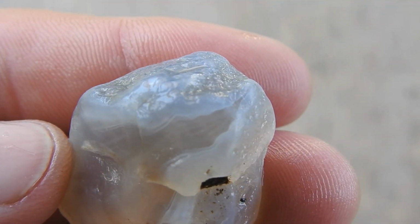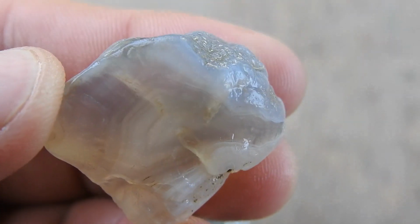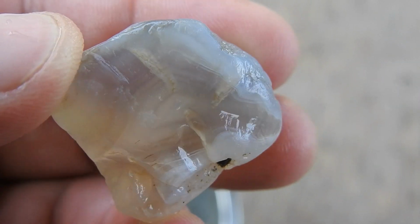This little guy's got some really nice banding in there. You gotta have something behind it to see it, otherwise you just see right through it. Because it's a really clear little agate.